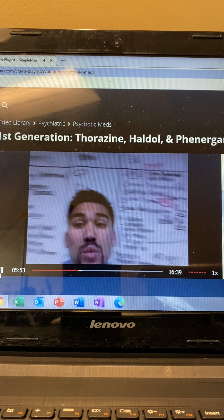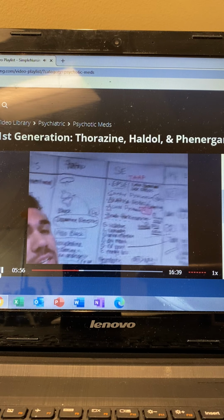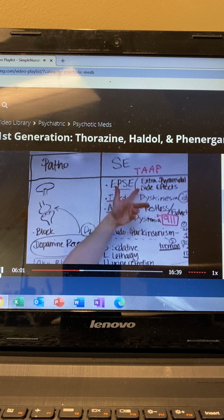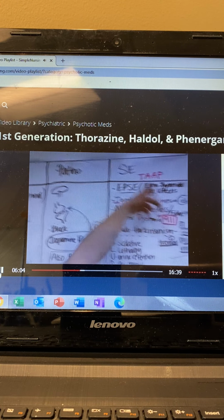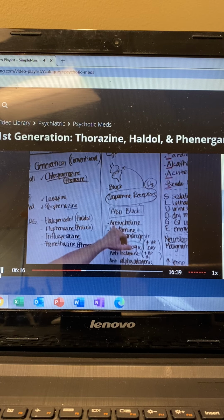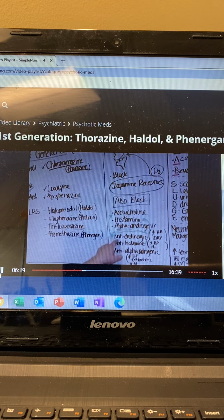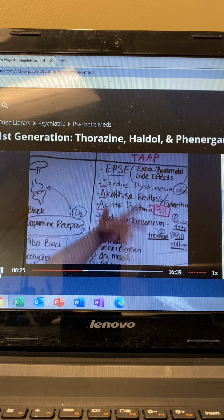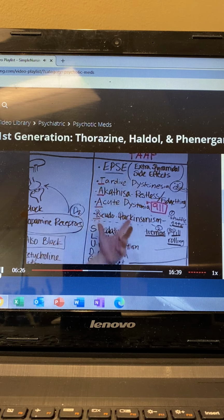Major side effects with your antipsychotic medication is a condition called EPS, extrapyramidal side effects. And these side effects are mainly because we have a decrease in dopamine, and we also have a decrease in acetylcholine, causing major anticholinergic effects, very, very dry effects. So, a lot of movement is going on, and a lot of uncontrollable muscle spasms. That's why I call it TAP, because it's almost like tap dancing.